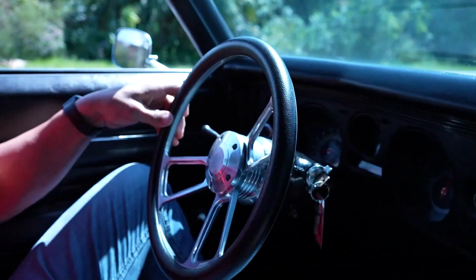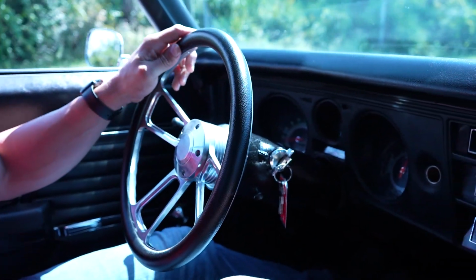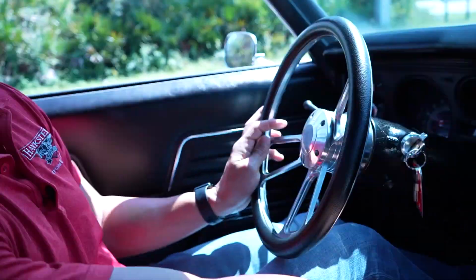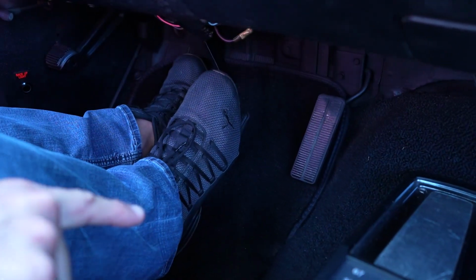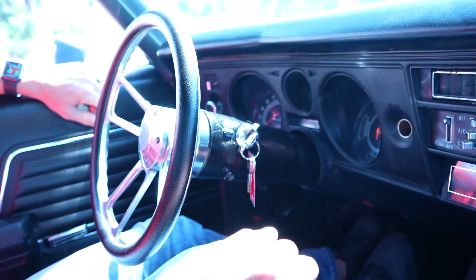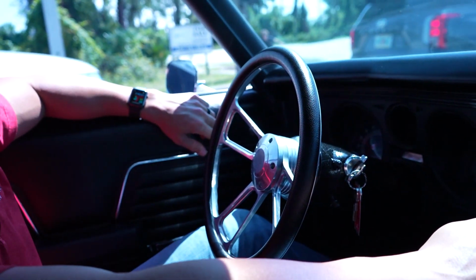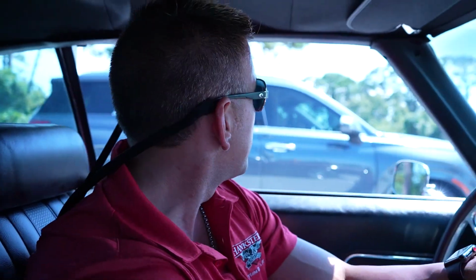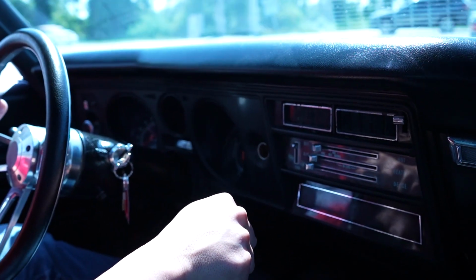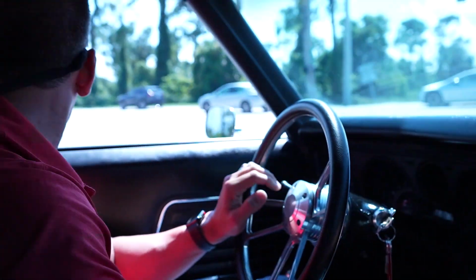Let me show you the brakes here. 4-wheel disc. No pulling, no vibration, no pulsation, none of that. My foot is not on the throttle. We're idling nicely. We're not stalling out. We're not overheating. Gonna let hopefully a little bit of traffic pass here. I'm gonna pull past the crosswalk.